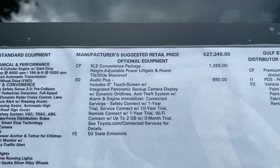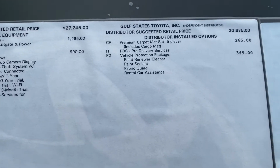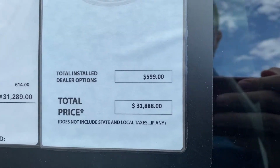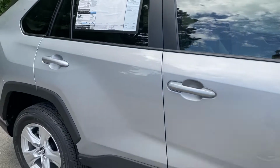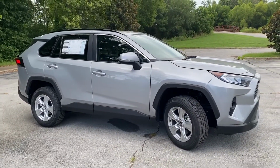This particular one has the XLE convenience package and the Audio Plus package. You're also going to find a few little extra options for a grand total of $31,888. And here's one more look at this particular RAV4 before we jump on the inside and see all the technology and luxury features.